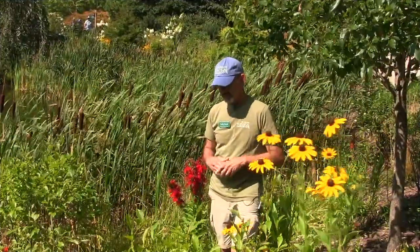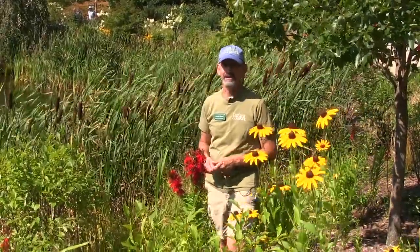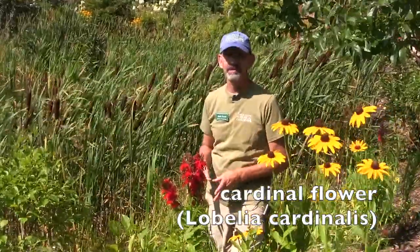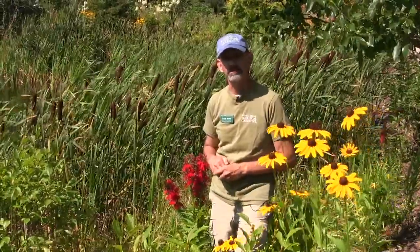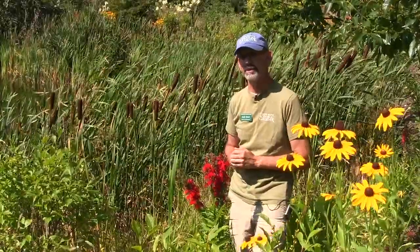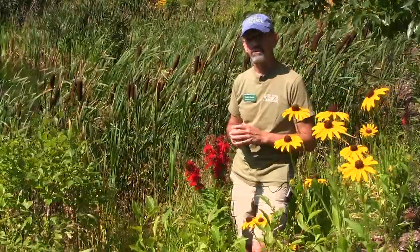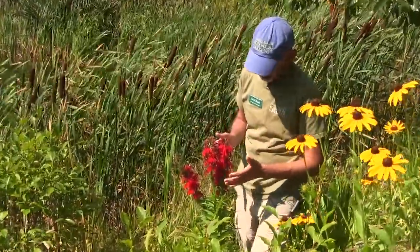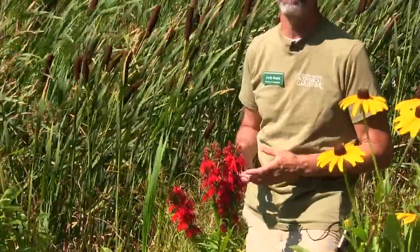Yeah, it's beautiful. So if you want to attract hummingbirds to your yard, you have to plant Lobelia cardinalis, or cardinal flower. This is a wonderful later summer flowering perennial that really prefers damp, moist soils to do well. When you see this in the wild, you'll see it growing along stream sides and pond edges, where it's just flourishing, and it's like a beacon in the landscape. You can see how brilliant scarlet red those flowers are, and we all know that hummingbirds love red.